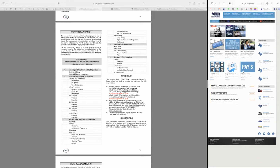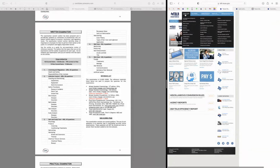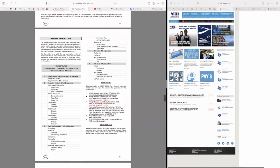On my right of the screen and on your right of the screen, you should see the TDLR website. Let me just make that a little bigger. So to get the reference materials, I'm going to work my way back up. Like I said, this is the reference material that we are working from. That is what's in your course, and that is what the Boss Lady Academy uses, but your academy may use any of these books to adequately prepare you. These two here are linked below directly to the PDF for both these chapters and titles, and they are in your Boss Lady Beauty Online course.